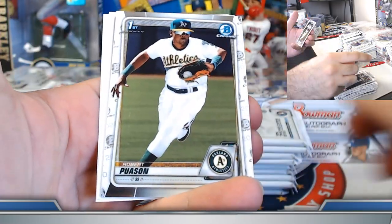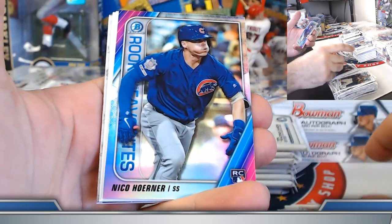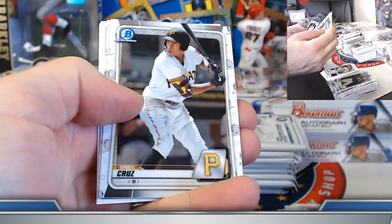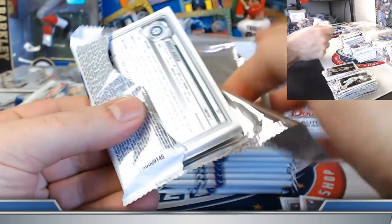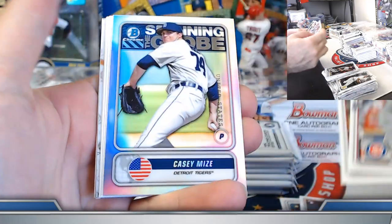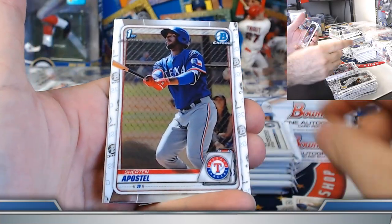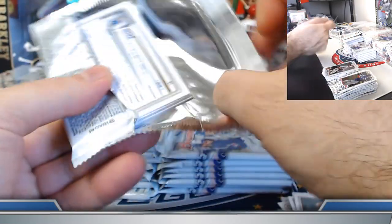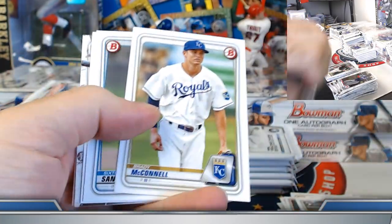Base. Nice Ponson, Chrome. Nick, looking for some Joey Bart. See if we can put him on the board for you with some nice shine on him here. Nico Horner, Rookie of the Year favorites. Scooble, first Bowman, Detroit. Casey Mai, Spanning the Globe, prospect insert. Paper as well. Joey. Braylon Marquez, top 100, Cubbies.